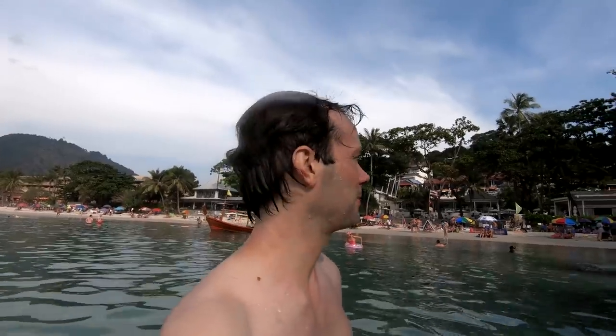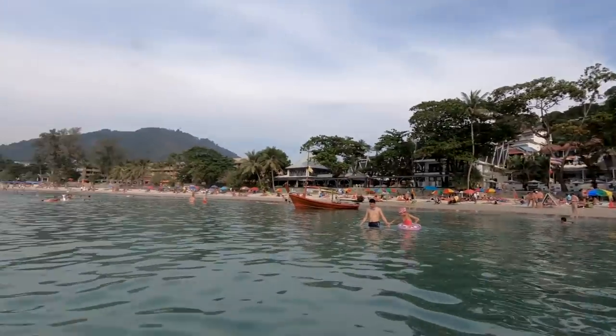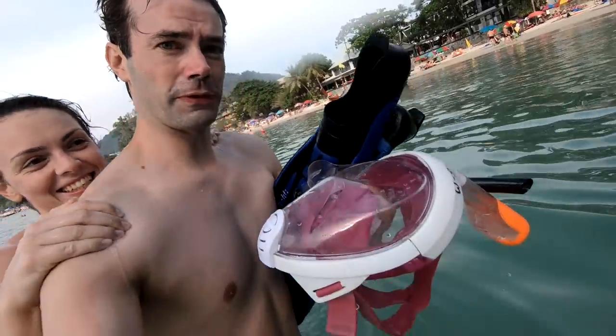snorkeling at Kata Beach, you can go to the far north of the beach and you can rent some equipment at Nautilus Divers. So over there. And renting a full face mask and fins was 200 baht altogether. So just a tip.